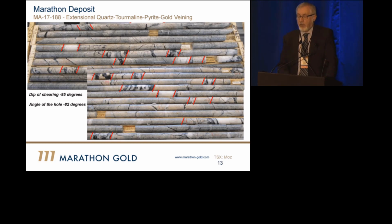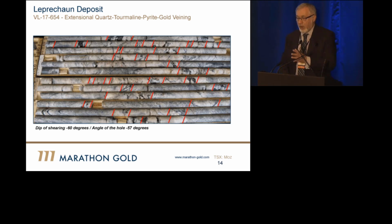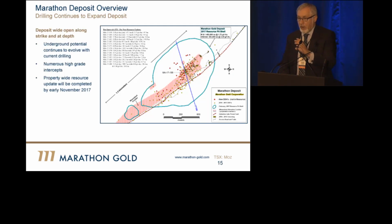Leprechaun, exactly the same thing. Different host, exactly the same thing. And so that's our model, and that's what we're using. We actually work with the model in our resource estimations. The quartz vein packages are what are modeled.